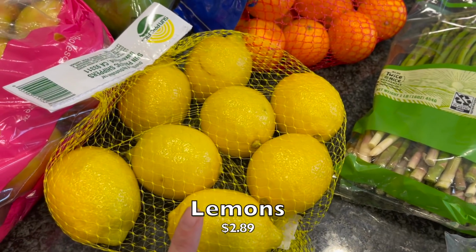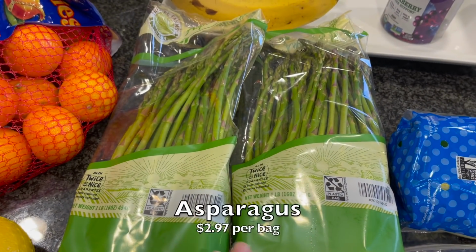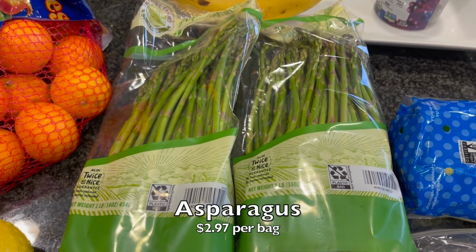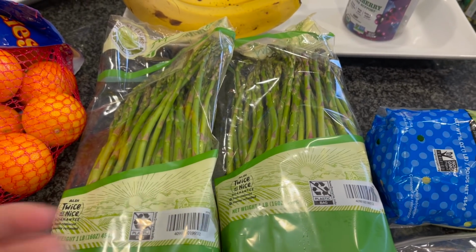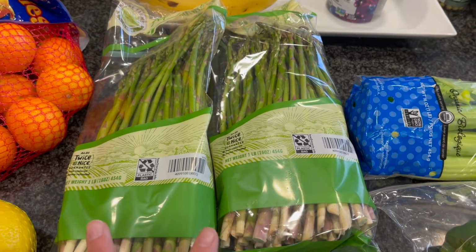And then I did get some more lemons. I only have 1 left right now. And I got 2 bags of asparagus. We love asparagus. It's a great thing to meal prep too and have ready to go. And it actually reheats pretty well. So I got 2 bags of that, and that was a really good price too.